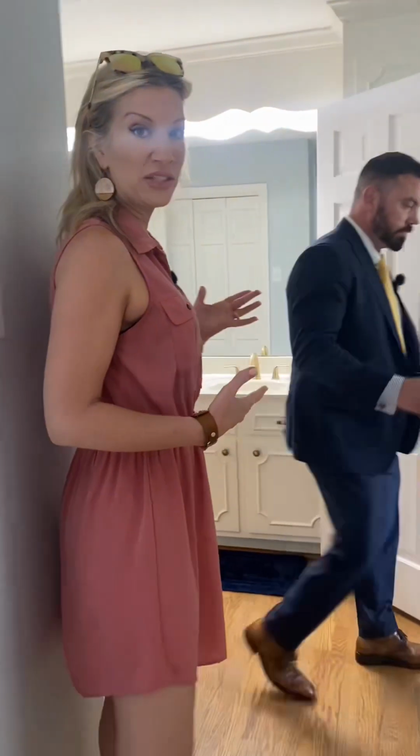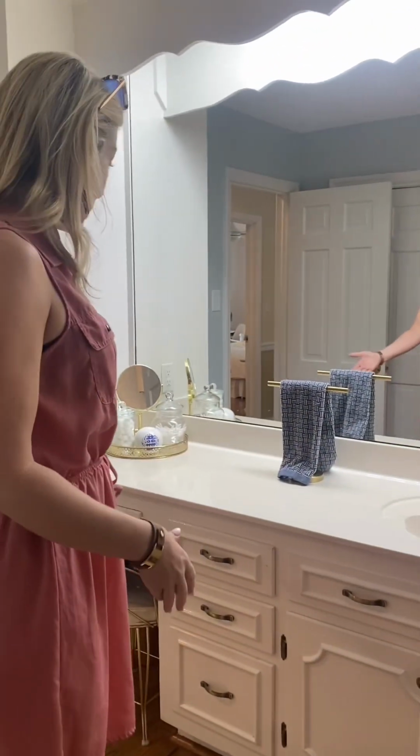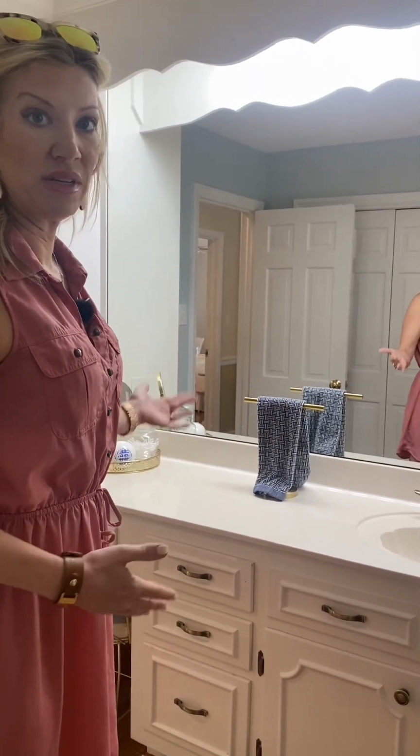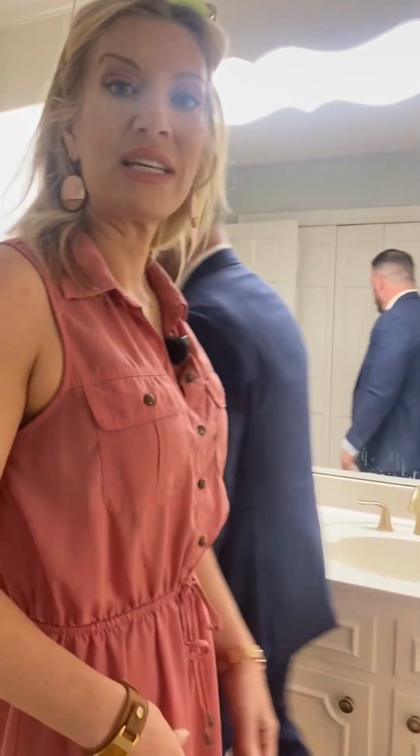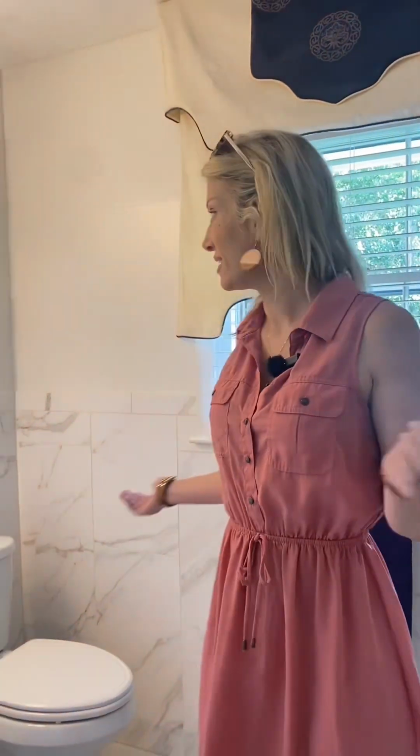Through here, we have our master bathroom. It has a seating area, vanity, which I love, use it all the time. You have some privacy if someone is here taking a shower, whatever. This is the master bath shower. And yeah, that's it.